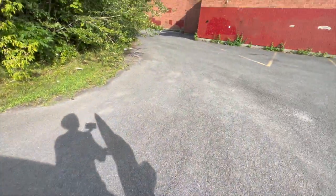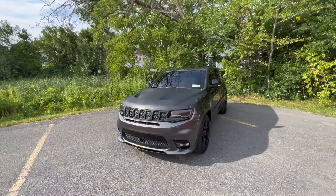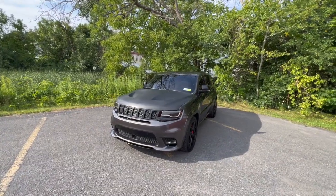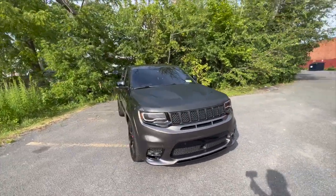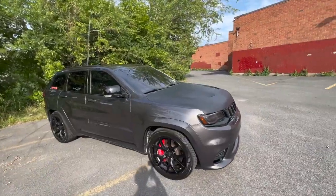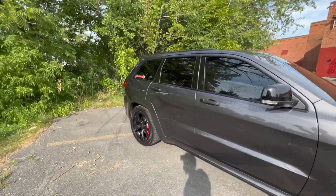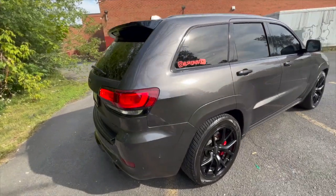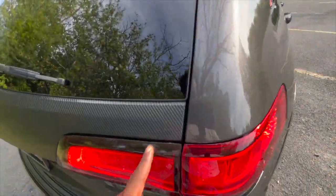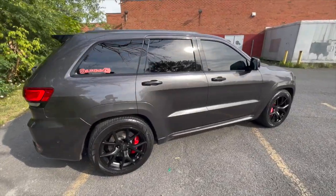Alright, so I'm gonna start the video off with a quick walk around. Here is my SRT Jeep, y'all. My 2019 SRT Grand Cherokee, man. You got carbon on the hood, and I also got carbon wrap on the trunk. It's like 4D carbon, so the carbon actually has like a texture.